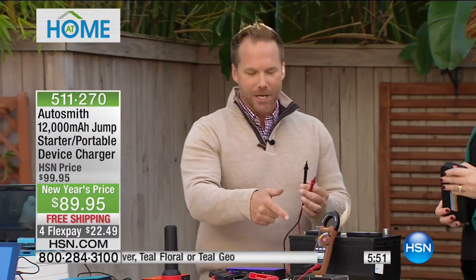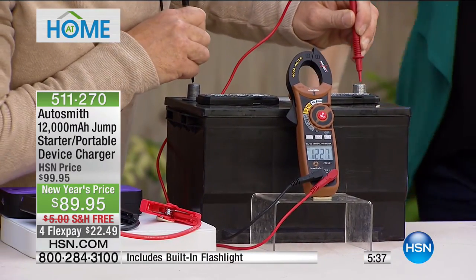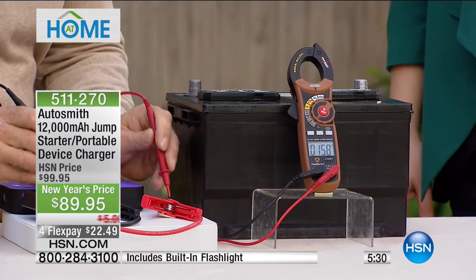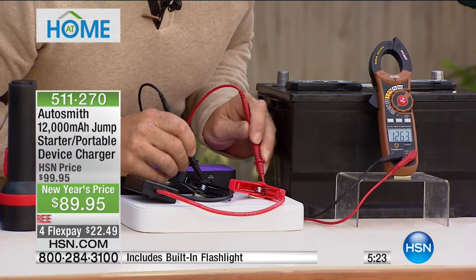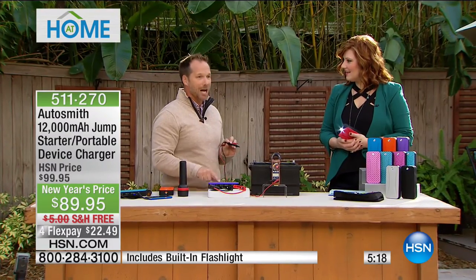But we talked about jumping, because here's the thing. If you need to jump your vehicle, you need another battery, you need another person. With these power clamps and this device, you don't need another person. And let me show you the power, because I've got this plugged in and I'm going to put these points on there right now. You can see that's running at, I'm looking at it upside down, 12.26. Okay, so when I take that and put it straight onto our 12,000 milliamp from AutoSmith, that should read 12.63. Nice. This is seriously like having a battery in the palm of your hand.